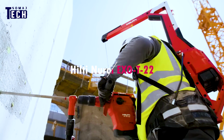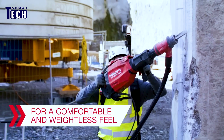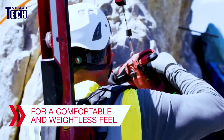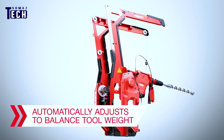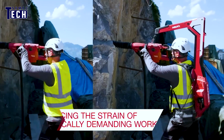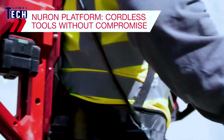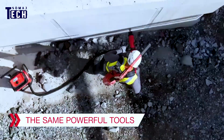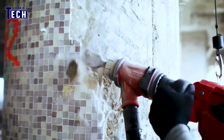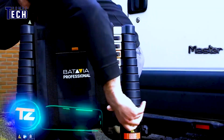A professional demolition hammer weighs over 10 kilograms, but luckily, Hilti offers a system to prevent workers from tiring. It attaches to the back, reducing muscle tension, weighing 8 kilograms, and supporting tools up to 17 kilograms. The pneumatic hammer weighs less, reducing the risk of injuries, and facilitates work. However, this Hilti product costs $2,000.